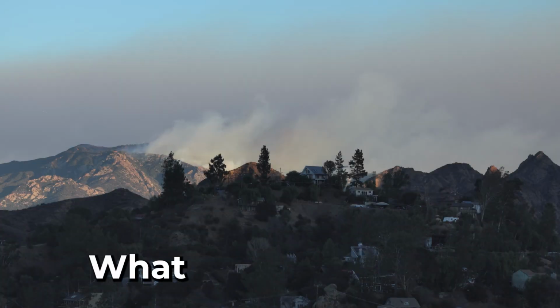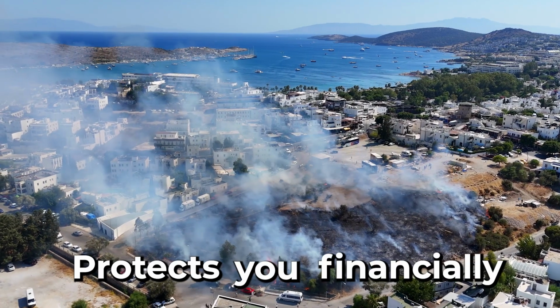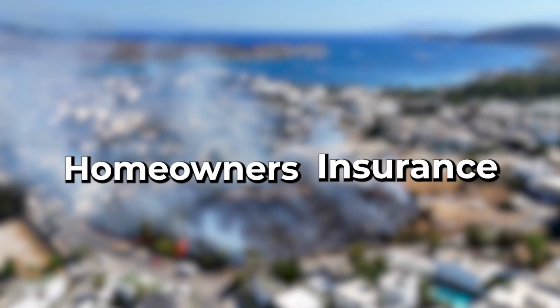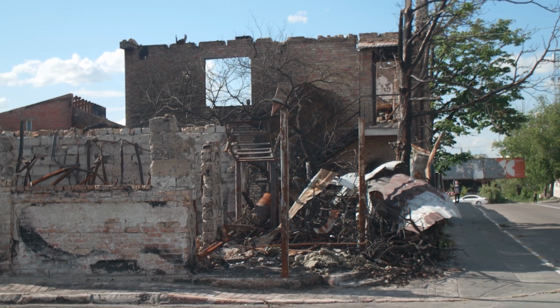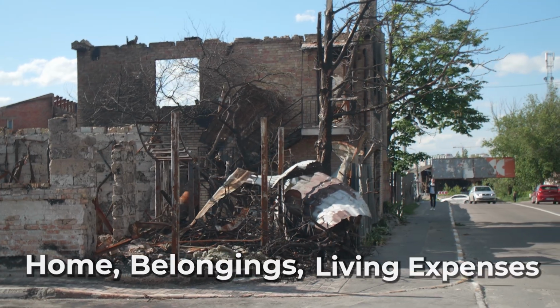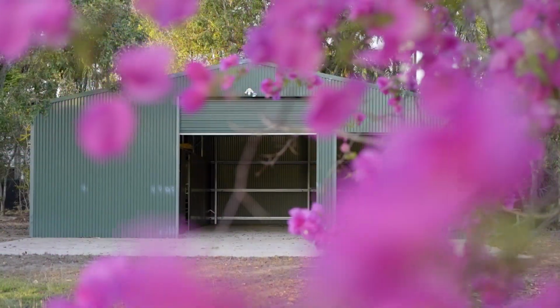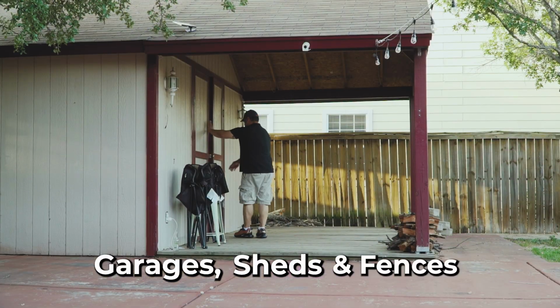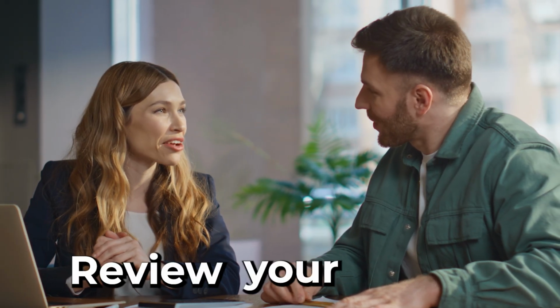Let's start with what fire insurance is. Fire insurance is a type of property coverage that protects you financially if your property gets destroyed or damaged by fire. It's typically included in your homeowner's insurance, renter's insurance, or landlord insurance policies. It typically covers the cost to repair or replace your home, personal belongings, and even temporary living expenses if your home becomes uninhabitable. It may also cover detached structures like garages, sheds, and fences. These items are usually covered under other structures coverage on your policies, so you'll want to review your policy to ensure adequate coverage for these items.